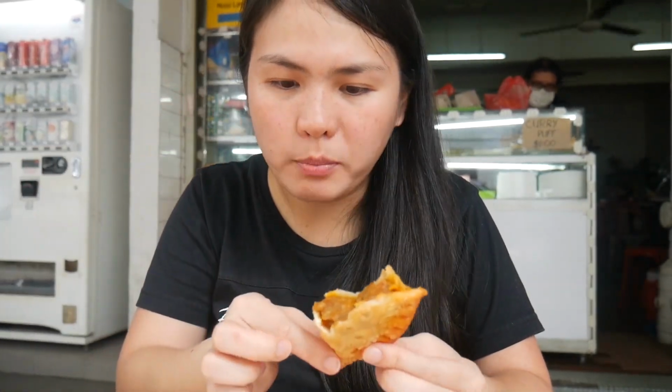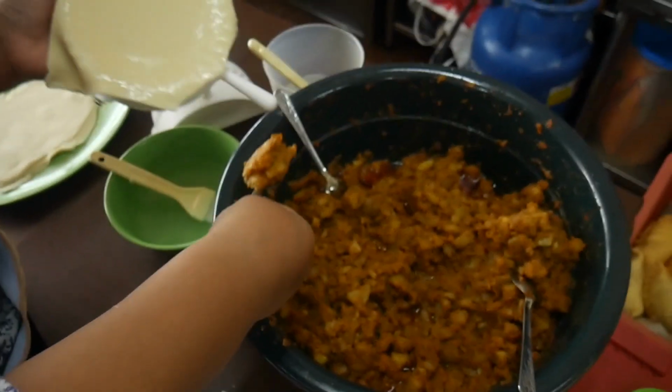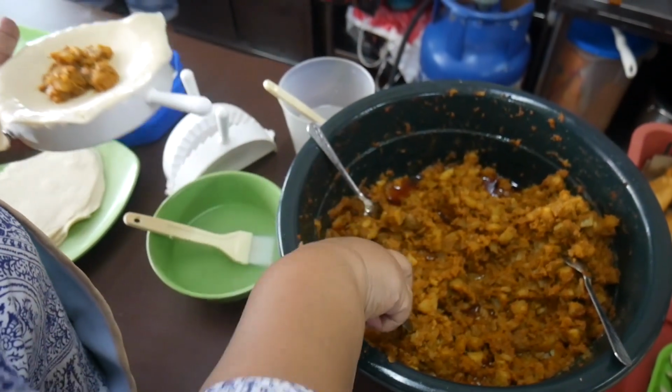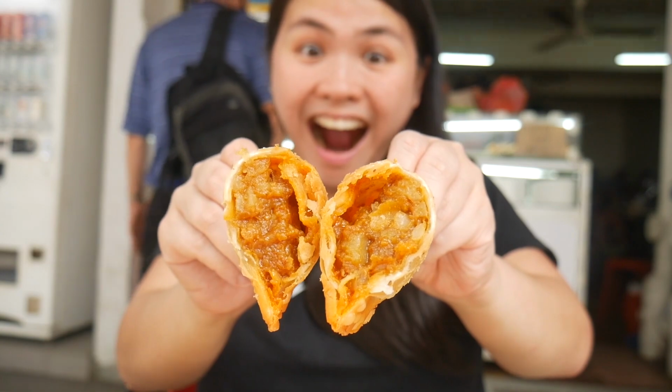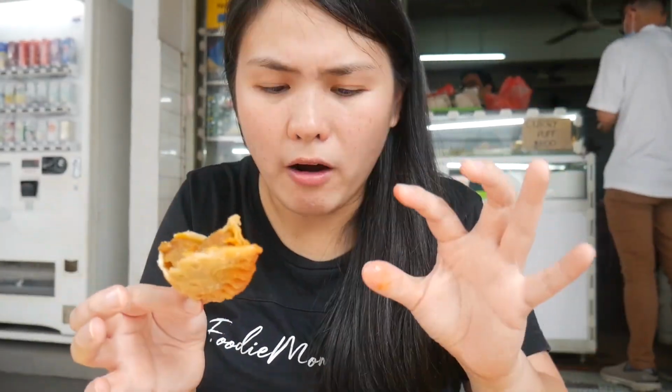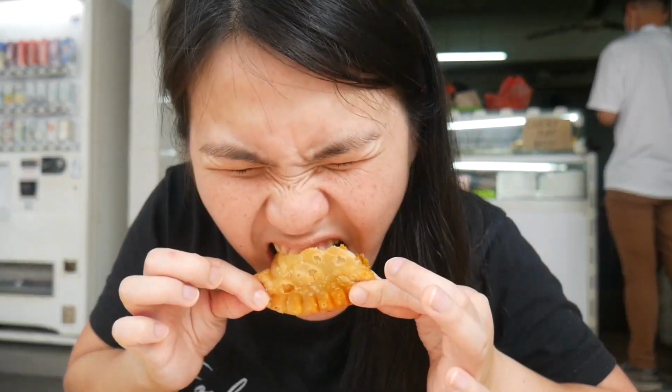Oh yeah. So the curry, it's not too tangy. It's got some salty, sweet flavor. Of course, with the curry flavoring in there, but the filling is really soft. It goes well with the thin pastry. But honestly, it's not my favorite type of pastry, but it's still good. One more bite.